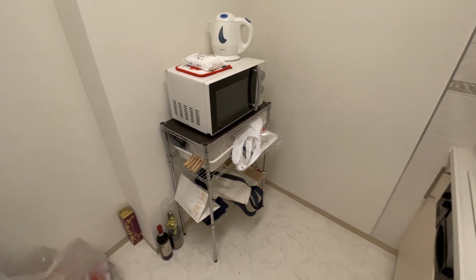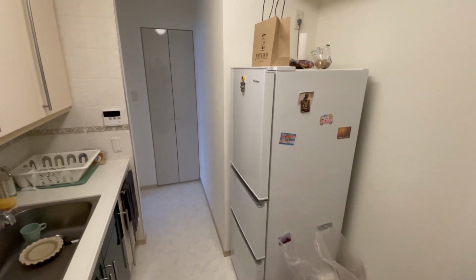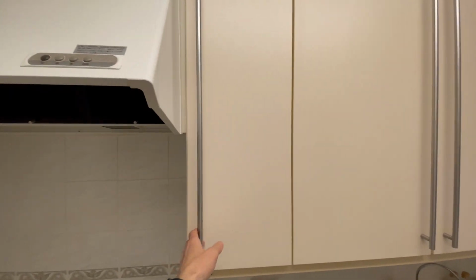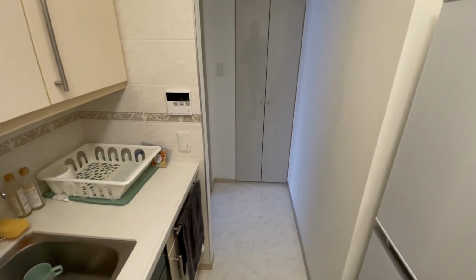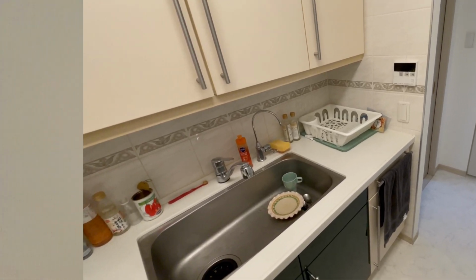And then microwave space. There's more than adequate space for a full-size refrigerator and also additional closet space. And the cabinetry space is also quite good as well. There's plenty of space for seasoning, cups and dishes or whatever you may have. So again, for the typical apartment in downtown Tokyo, this is quite sizable.